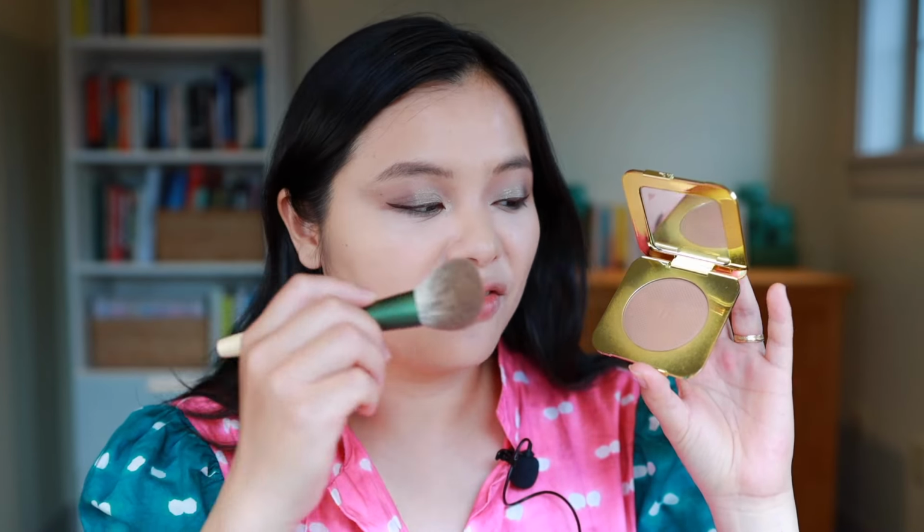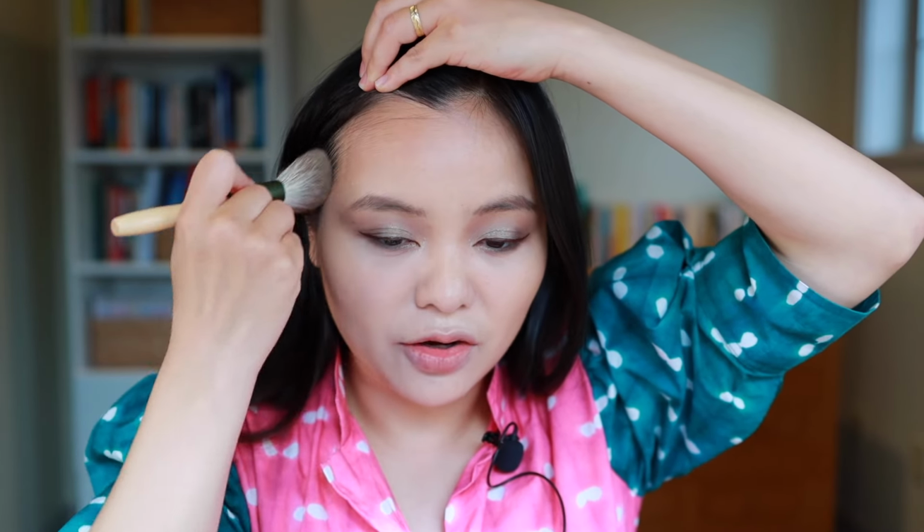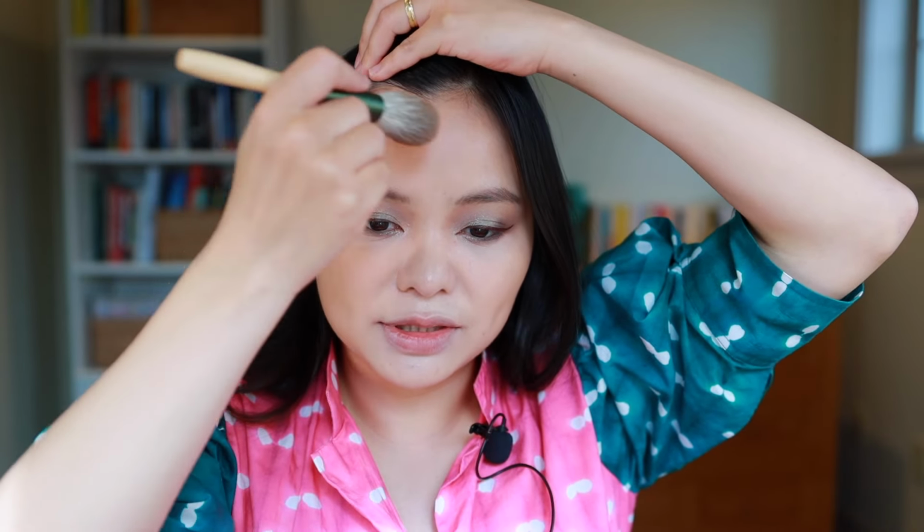So for bronzer today, I have the Terra bronzer from Tom Ford. This is a product that it took me a long time to pick up. I feel like I've been hearing rave reviews about this for the longest time, and I've been really loving this ever since picking it up. So I'm going to go in with my F04 brush from Chikuhodo to apply it today. And what I really love about this product is the tone of this bronzer. It reminds me a lot of Nude Honey from Pat McGrath, which is also one of my favorite bronzer formulas.